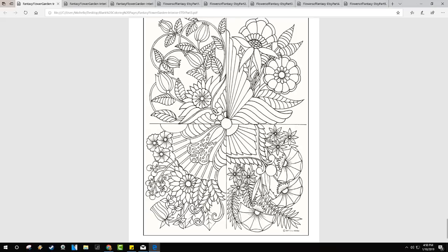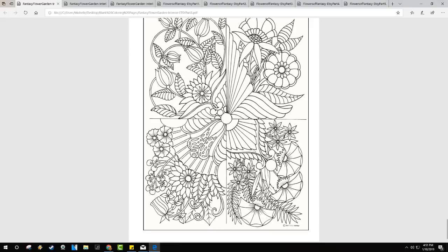You could do this a lot of different ways. Like you could color one in full color, leave the rest of them in tones of gray. You could do one gray and the rest of them in color. You could do them all in different colors. There's so many different ways you could take this split and do something different with it.